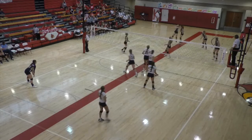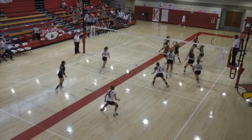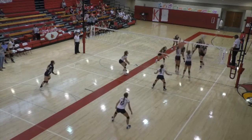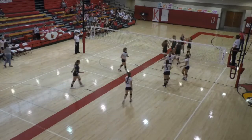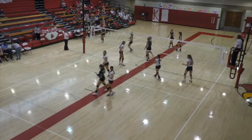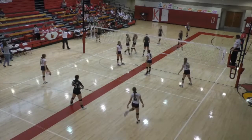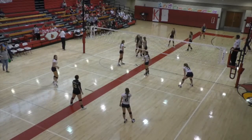Serve comes across. Popped up nicely by the serve. The bump goes close to the net. Blocked back. That's Smith Center's side now. Set again. Again, the ball is blocked. It goes out of bounds. Off the block. Point for Smith Center. 19-10.